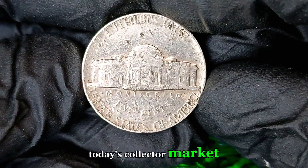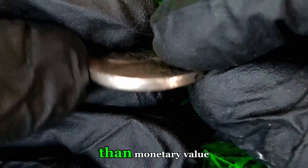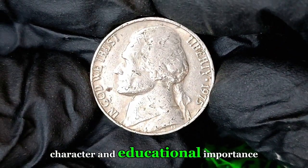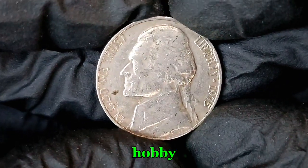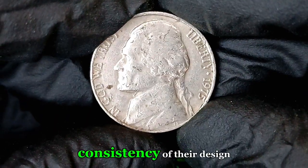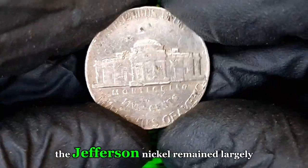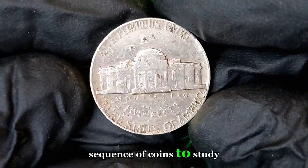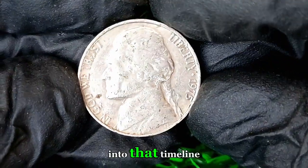In today's collector market, circulated Jefferson nickels like this one hold more sentimental and historical value than monetary value, but they still help build a collection with depth, character, and educational importance. Every old coin you add brings more story to your hobby. One of the interesting points about nickels from the 1970s is the consistency of their design. From 1938 to the early 2000s, the Jefferson nickel remained largely unchanged, giving collectors a long sequence of coins to study and compare. This 1975 piece fits right into that timeline.